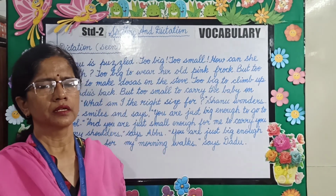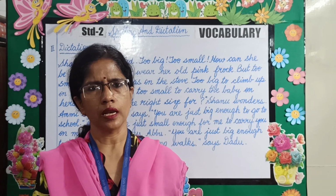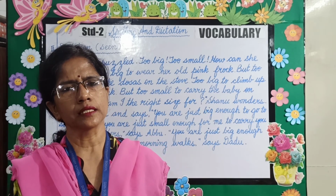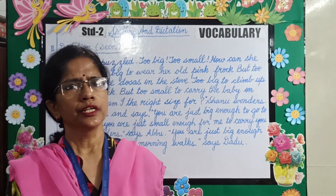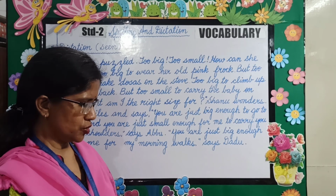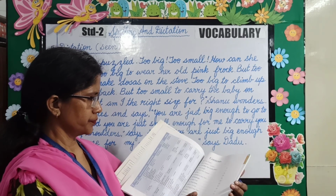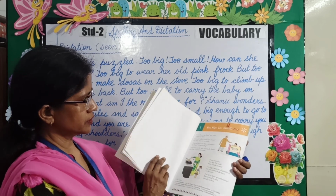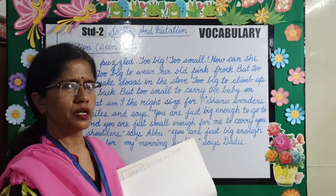Now children, learn your spellings well from your spelling list, column 1, and read your chapter 1, Gulmohar book, chapter 1, Too Big, Too Small, twice.